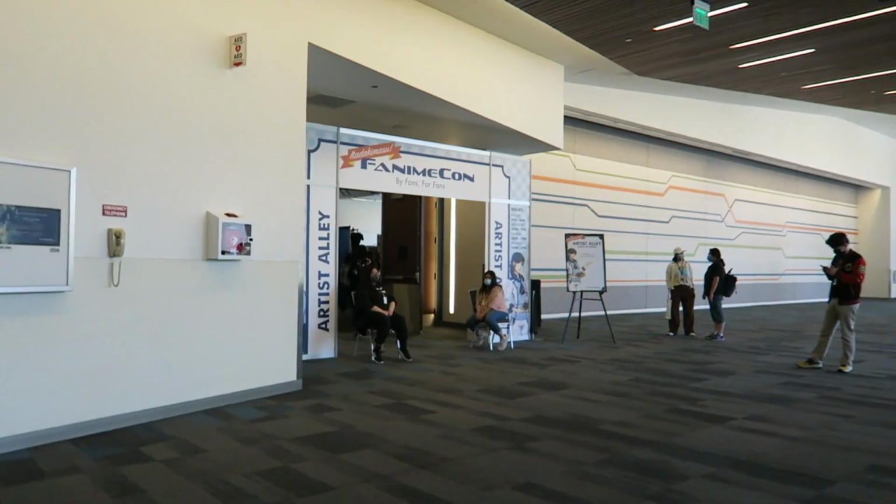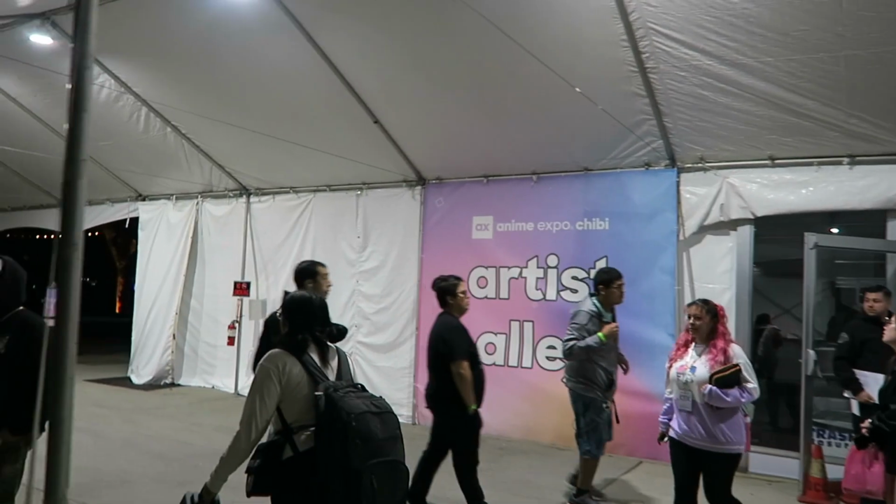On the other hand, some cons will have them in separate hallways. Think Anime Expo, Fanime, even AX Chibi had Artist Alley within an outdoor tent. Now this can affect customer traffic depending on where the halls are located, but you wouldn't know how well you can do unless you've been a vendor there or you've gone as an attendee.